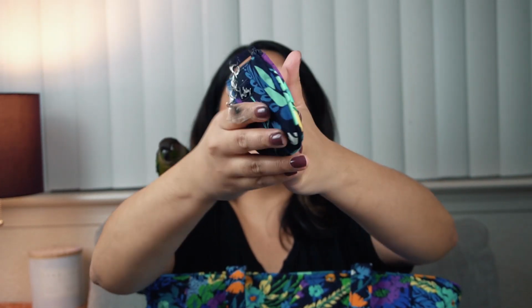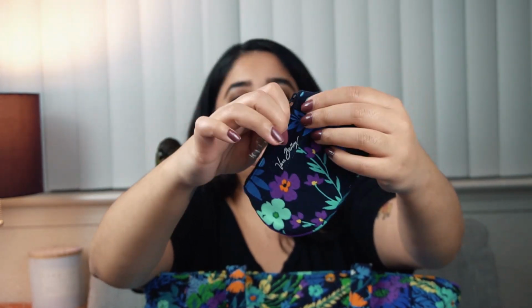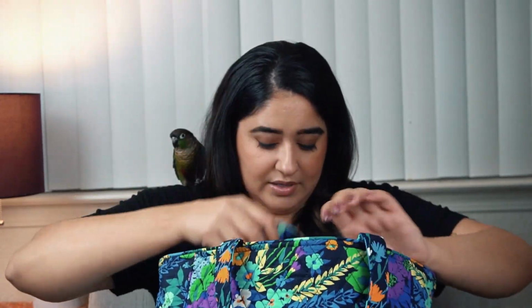So I thought I'd share this. This is a new item for me too, and I really like that. I've got my cards and stuff in here. I do love this, and I just wanted to match it.